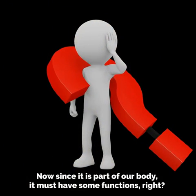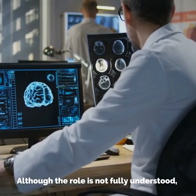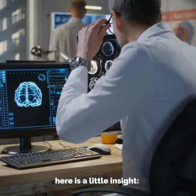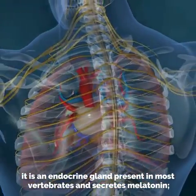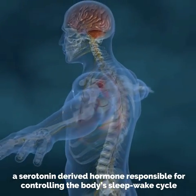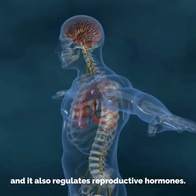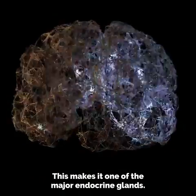Now, since it is part of our body, it must have some functions, right? Although the role is not fully understood, here is a little insight. It is an endocrine gland present in most vertebrates and secretes melatonin, a serotonin-derived hormone responsible for controlling the body's sleep-wake cycle, and it also regulates reproductive hormones. This makes it one of the major endocrine glands.